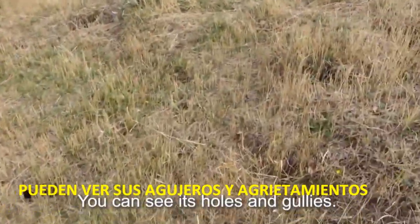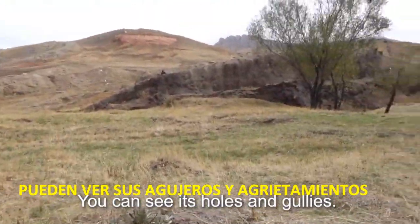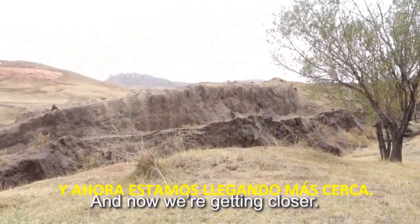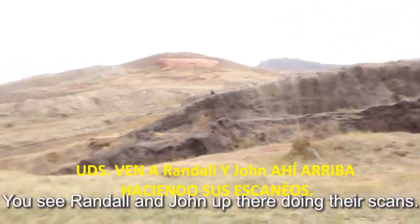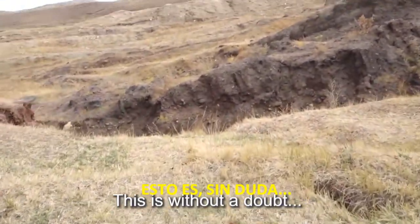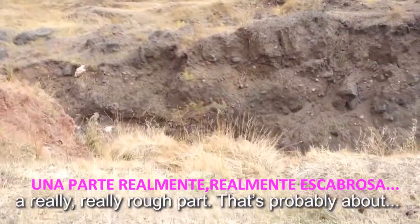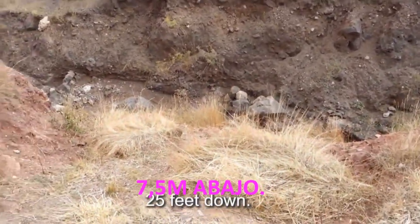You can see it's full of holes and gullies. And there, we're getting closer. You see Randall and John up there doing their scans. This is without a doubt the really hardest part. That's probably about 25 feet down.